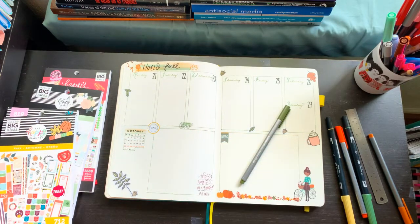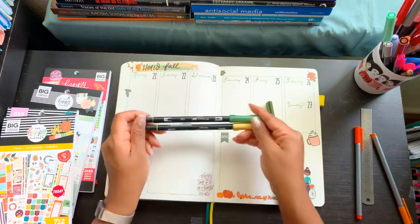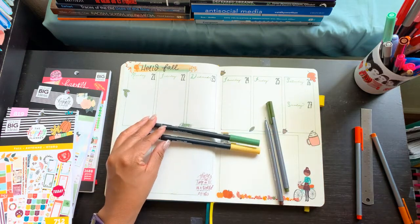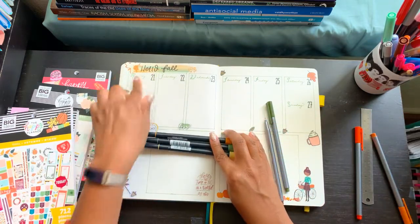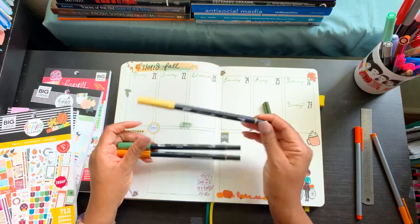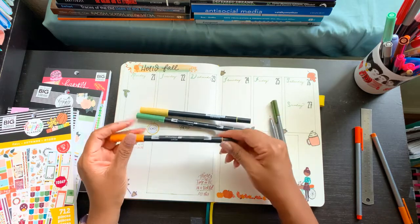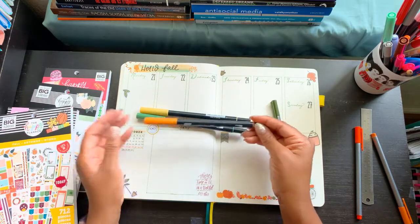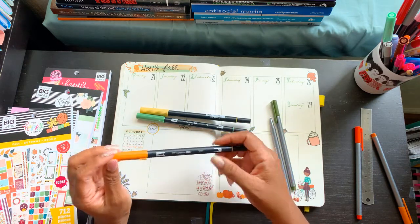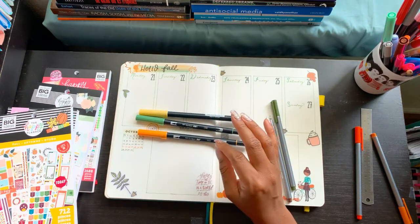All right, so we covered a lot today. Oh, these were the colors that I used to create this effect up here. So it is the Tombow 991, the sage green, the 158, and this lighter orangey color, which I think used to say 833. So that's what I used for that.